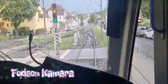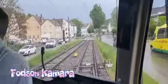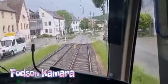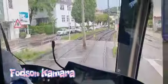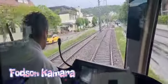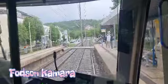As you can see, this is it. We took off from the last station in Botnang. It's a little bit raining outside. And now the next stop will be Eltingerstrasse. So this is it. I hope you enjoy this ride.